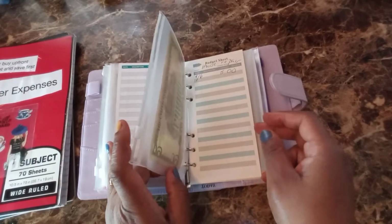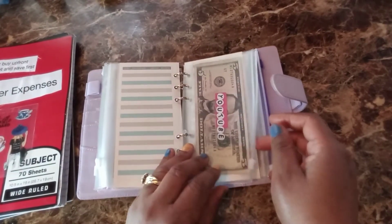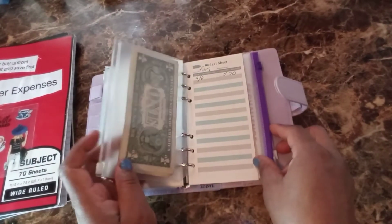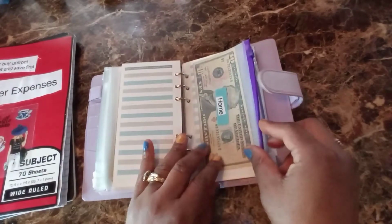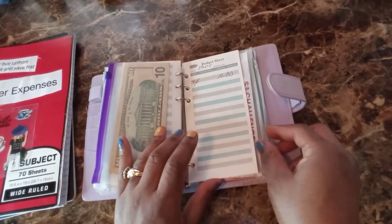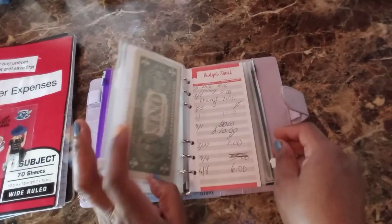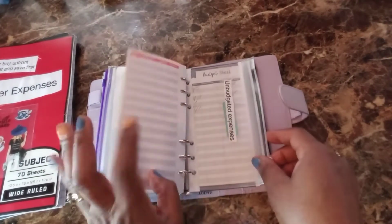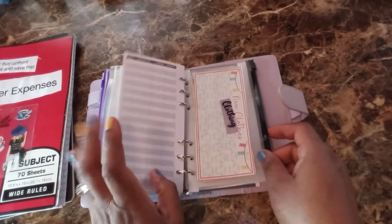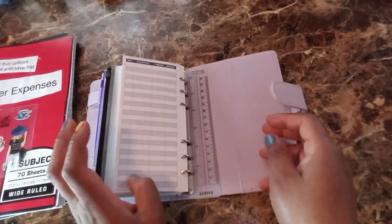In house repairs, I have $5. And then under YouTube, I have $5. Under fun, I have $5. Then under home, I have $10. And under dollar challenge, I have $6. And then I don't have anything under unbudgeted. And clothing, I have $5. And that's it.